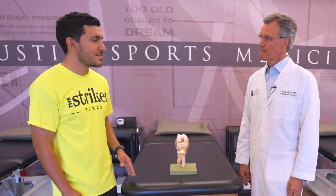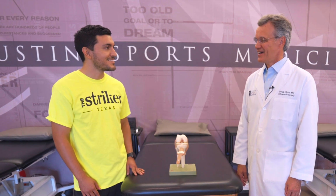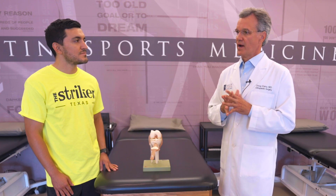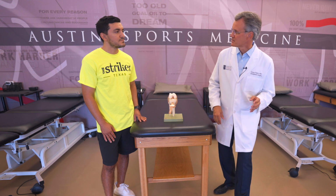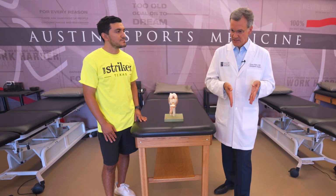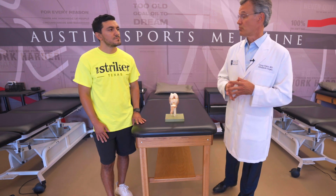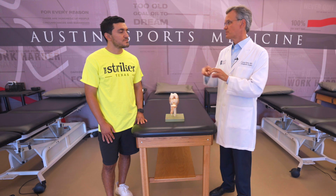So on that point, do you think turf versus grass, there's a difference within ACL tears? That's the million-dollar question. Studies are different, right? So some say turf, some say grass. I think the key is, as I described the mechanism, it's that foot plant. So if the foot stays planted to the ground and there's a mechanism that twists or causes the knee to go straight, you're more prone to tear your ACL. So it has a lot to do with the surface, but also shoe wear.